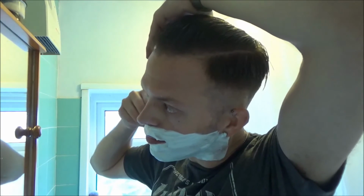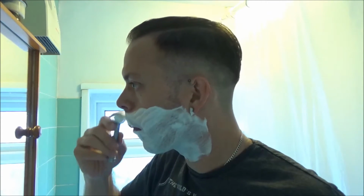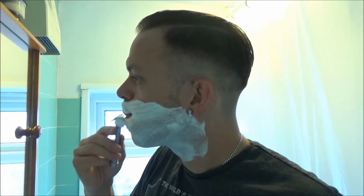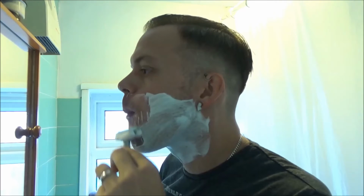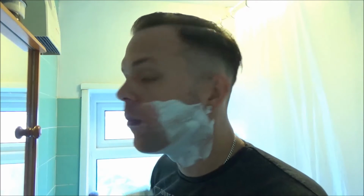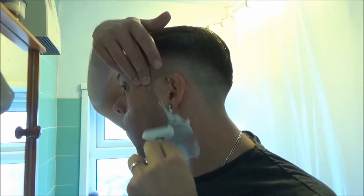So let's just see just how good Albion really is under a shave. Now, like I say, this blade is 7 days old now and it's as smooth as butter. There we go, just slicing it off, no drama, super slick, slicker than a politician's shoulders. More cushion than IKEA. And of course that glorious Earl Grey scent.